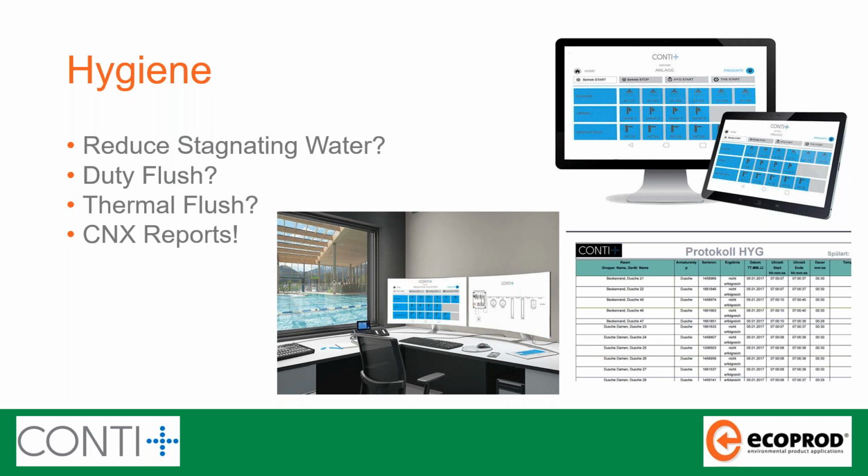In buildings that have our showers installed currently, they are now empty because of the close down. They will continue to do their hygiene flush on a daily or bi-daily basis normally, and they will flush for the predetermined time that's been set into the software, thus helping keep our waterways clean in buildings where Conti Plus products are installed.